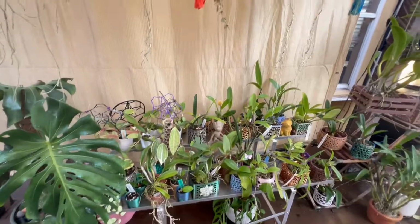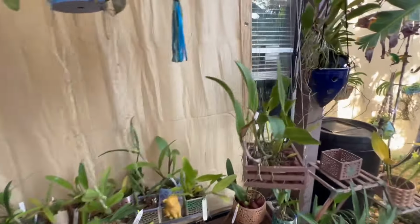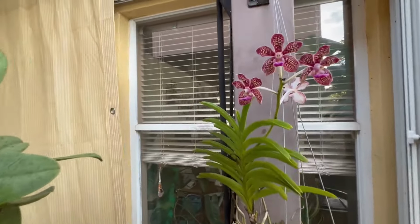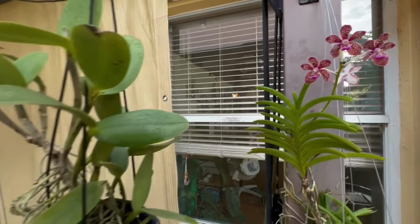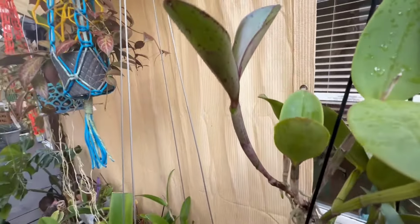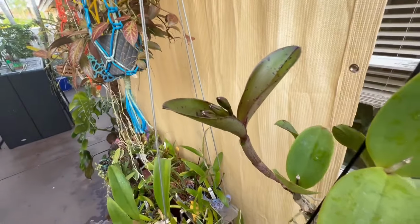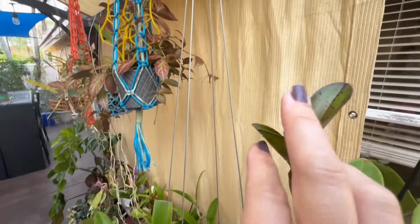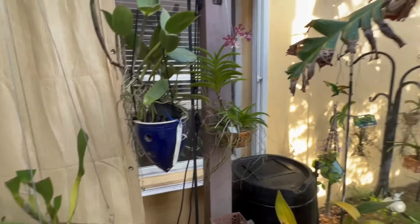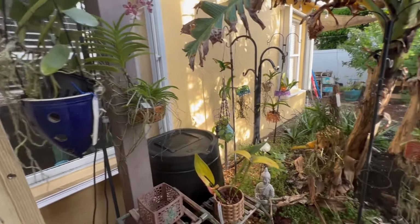Over on this side, I still have this pretty baby blooming. These last a long time. They're very fragrant too. But Mr. Bojangles is giving me buds. Never fails in the fall. And this is an exquisite flower. Wait until you guys see it. So we have more buds to look forward to for my next blooming video.